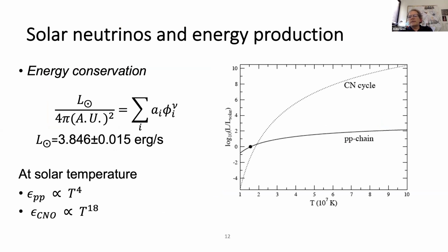So as we have said, and also heard from previous speakers, the case of the sun is a particular one, because the mass and the temperature are such that the PP chain is dominant, although the temperature dependence of the energy production in the PP chain is much smaller than in the CNO cycle. As you can see, the temperature dependence is very strong for the CNO cycle. Also, this depends on the Coulomb barriers, which are larger for the interaction processes involved in the CNO cycle.